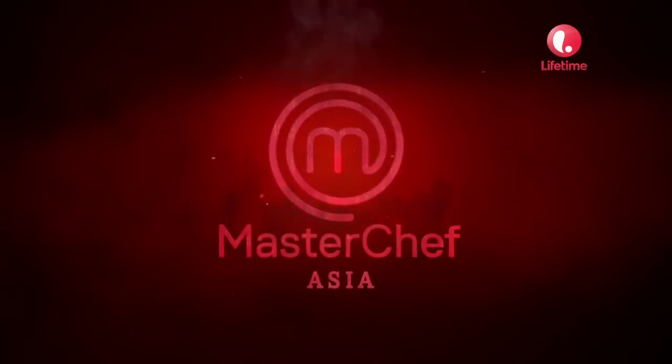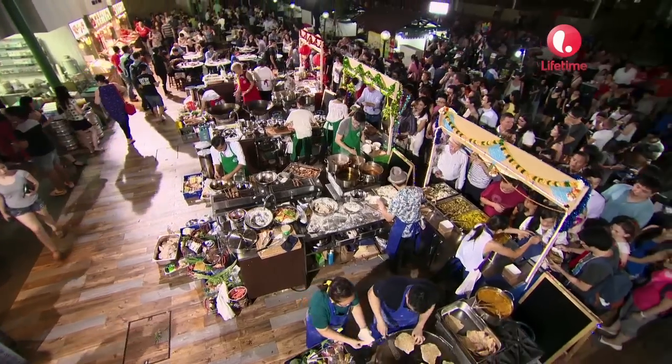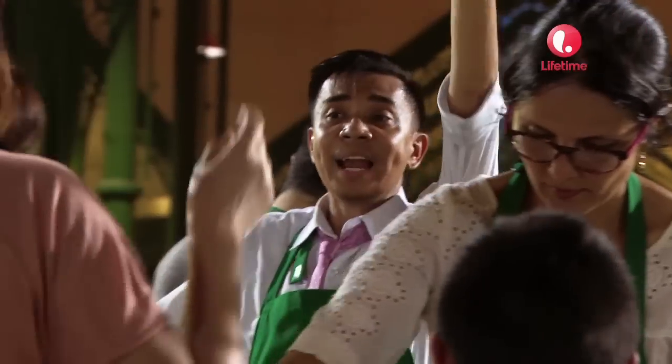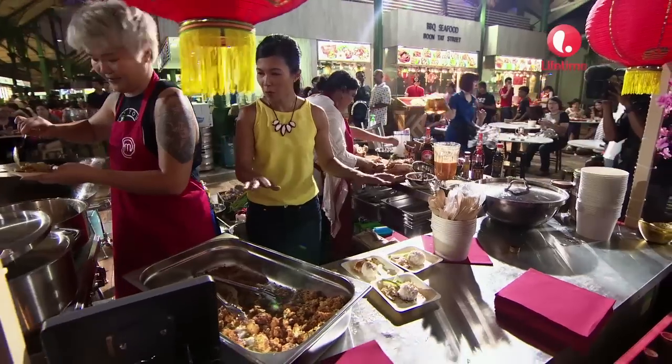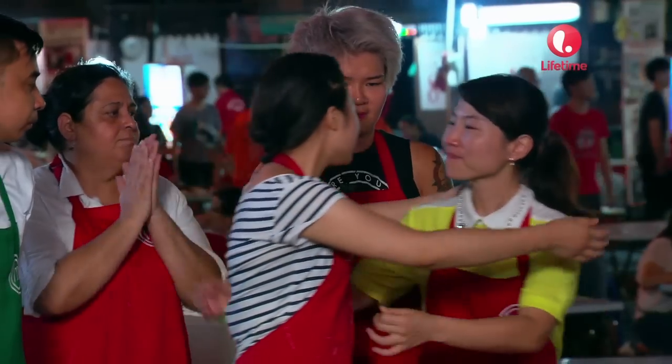Previously on Masterchef Asia, a hawker food stall challenge. Welcome to Lau Pa Sat. It pushed contestants beyond their limits. I've never seen this chaos before. I was kind of hoping to see a whole bench of food. We ran out. The green team. Greens won the most votes, but for Alice, you're going home. This was the final cook-off.